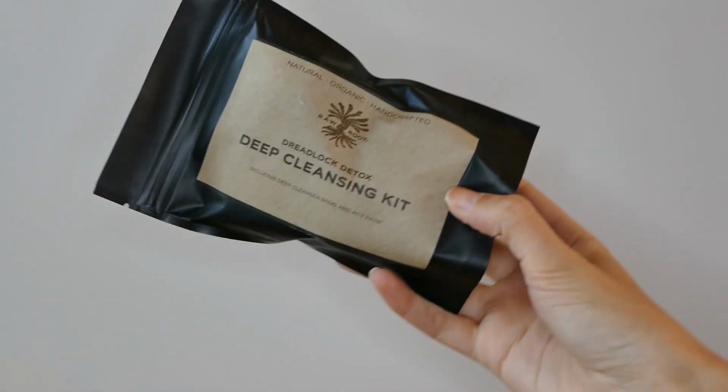Sorry, my battery ran out. So I have 2 more products that I want to introduce you to. The first one is the Deep Cleansing Kit from Raw Roots. I do this one every 5 to 6 months, or actually whenever I feel like it.